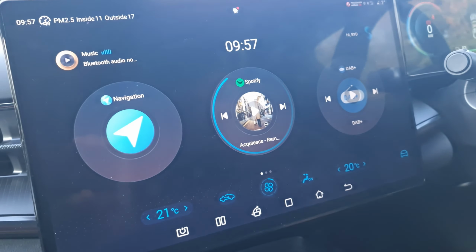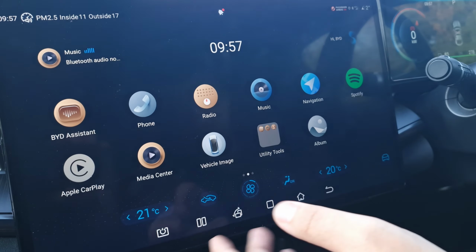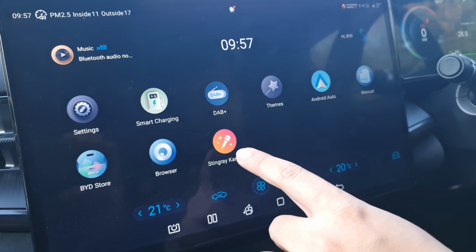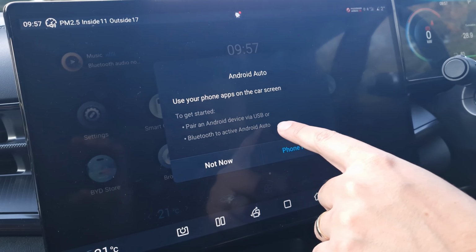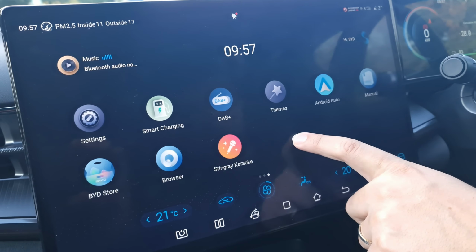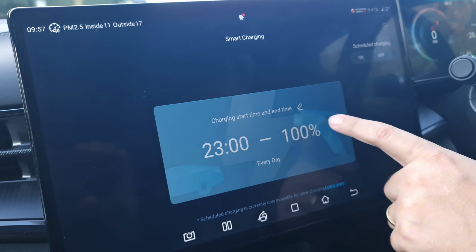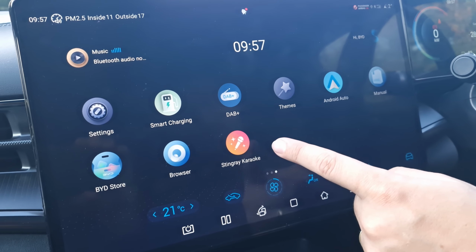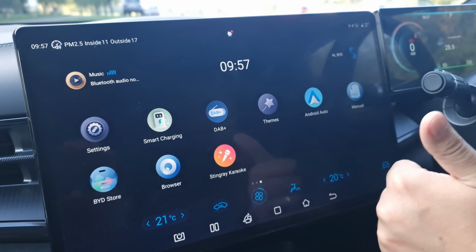Let's see what we have in the home menu. Simple home menu. BYD Assistant, phone, radio, music, navigation, which, by the way, navigation is quite cool. Apple CarPlay. I have no idea if they have Android Auto. Yeah, so they have Android Auto as well. Smart charging. You need to connect it via USB or Bluetooth to activate Android Auto. Let's see this one. What's this? Charging. So you set up a schedule to start. That's good actually. Because obviously if you are on some sort of plan that gives you a better rate. Oh, and you have karaoke, by the way. Listen, if you're going to take a test drive with BYD and it's the first time, everybody's going to tell you that they have karaoke. That's like the thing.